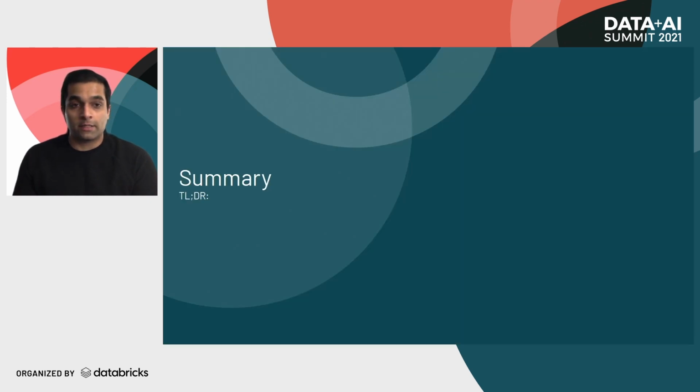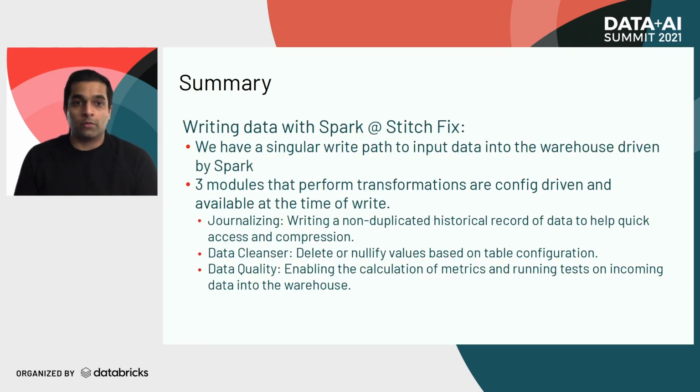To summarize, I just want to give you a brief overview. We write data with Spark at Stitch Fix. We have a singular write path into the data warehouse using Apache Spark. And we added 3 additional modules that perform transformations that are config driven and available to data scientists at the time of write. These include journalizing, which essentially is writing a non-duplicated historical record of data to help with quick access and compression.